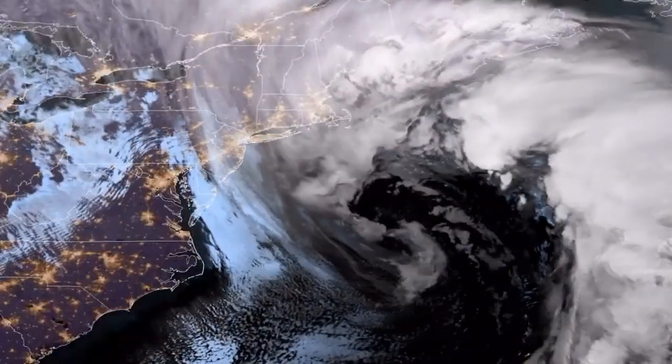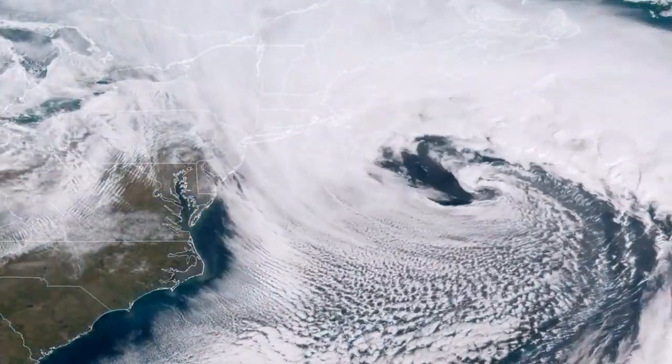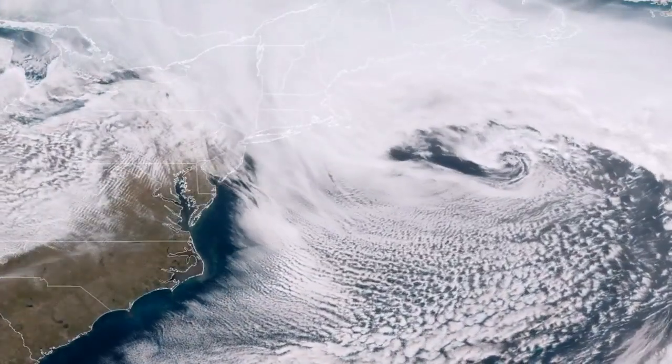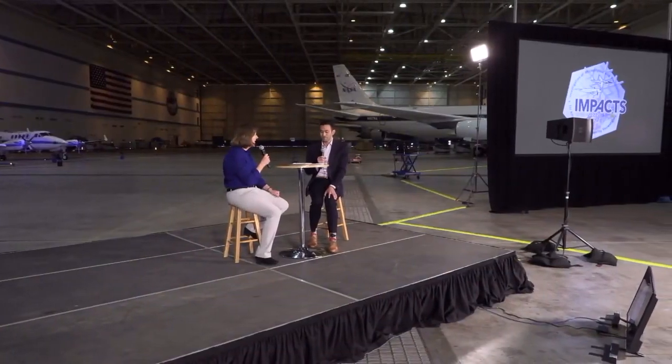And we are studying this on multiple scales, from the larger scale down to the microphysical scale, the scale of the snow crystals themselves. And they vary a lot. They vary in shape and size and amount. And the snow crystals are one of the key features that we are studying in IMPACTS.